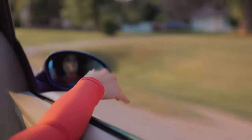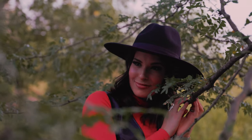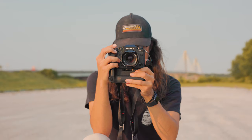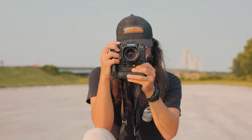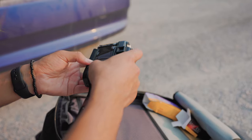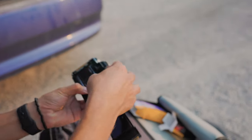This week, my friend Jesse and I went out and we took some portraits at sunset. I'm shooting on my XT4 with the 35mm 1.4, and I'm also shooting on some film. I shoot on my usual Portra 400, but I'm trying out Ektar 100, and I think I'm still a bigger fan of Portra 400, but the Ektar did definitely surprise me.